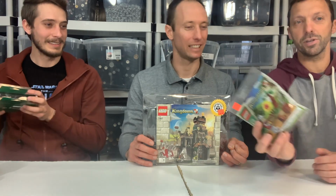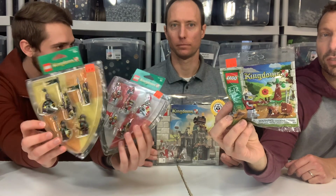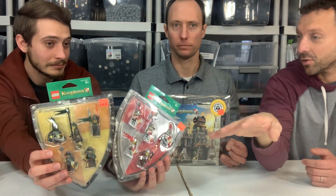But then you got a pretty good poly bag from that set, the Archer. Yep, battle packs. That's when they started introducing these little 5-character battle packs. Those battle packs were rare because you could only get them at the LEGO stores, right?